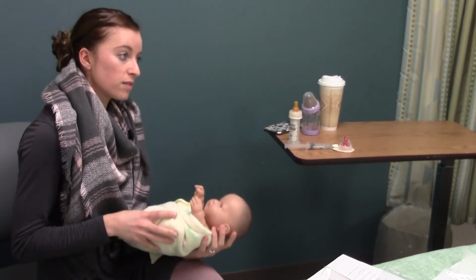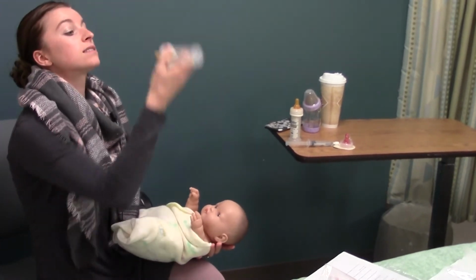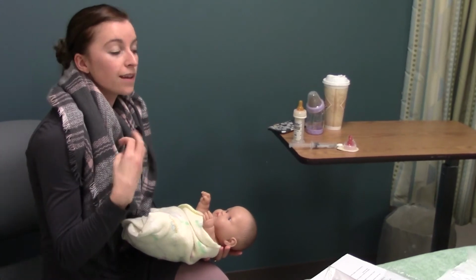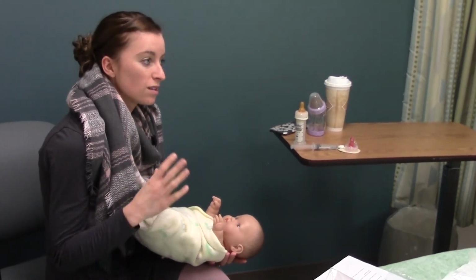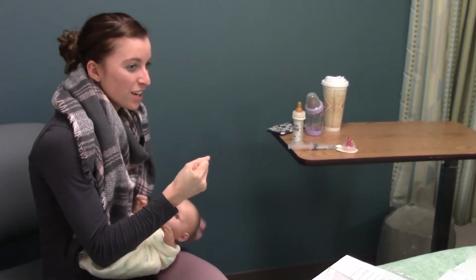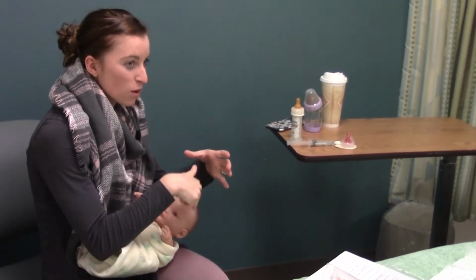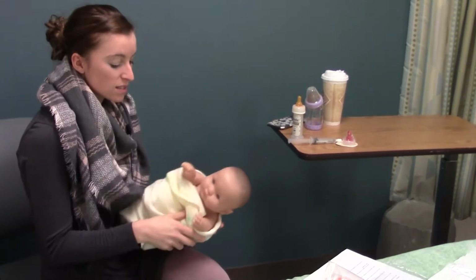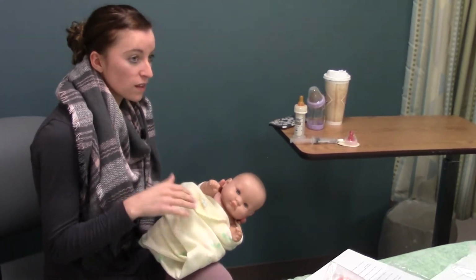Whereas if you have a baby feeding like this, the milk is constantly just going down the back of the throat, and they don't have the control to close off their airway, open up to let the milk through, and close that off. They don't have that response. So this gives them the ability to safely eat.